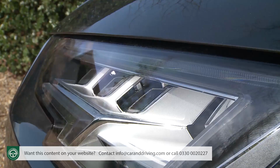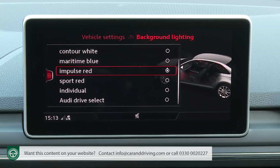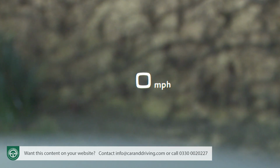Both the virtual cockpit and the matrix lights can be ordered separately or as part of a light and vision pack that also throws in extended coloured LED interior lighting. Alternatively, there is a vision pack which bundles the virtual cockpit feature up with a head-up display.